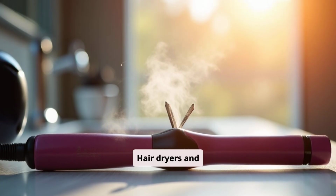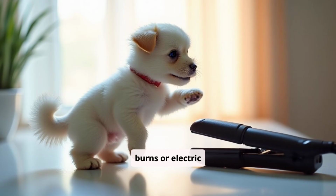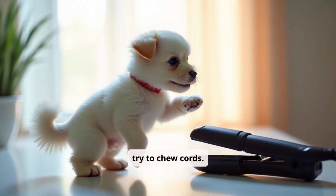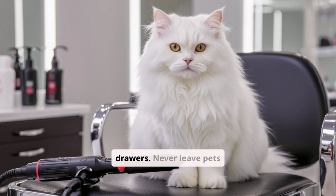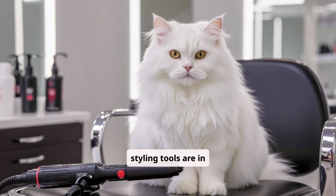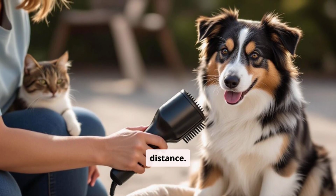Hair dryers and curling irons. These appliances pose risks of burns or electric shock. Curious pets may jump near them while they're hot or try to chew cords. Always unplug tools after use and store them safely in cabinets or drawers. Never leave pets unattended in areas where hairstyling tools are in use. Supervise pets during grooming and keep them at a safe distance.